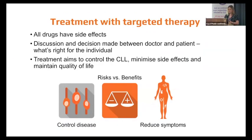So I think the first thing is that all drugs have side effects. And when you're looking at your treatment options, it's got to be a partnership between your CLL doctor, but also you as patients and your family as well, what's right for the individual. So one size does not fit all. And now we've got these very, very effective drugs, they've got different side effects. And so we need to really have that discussion and make informed decisions as a partnership.